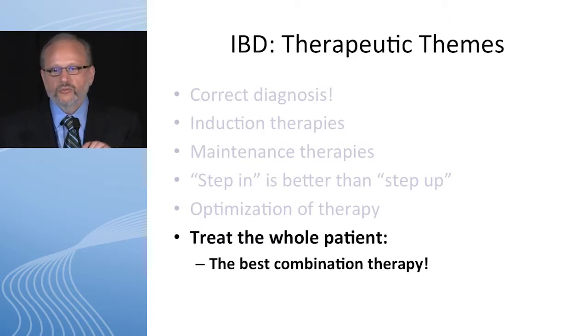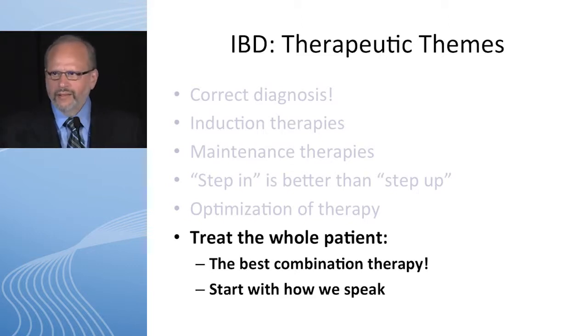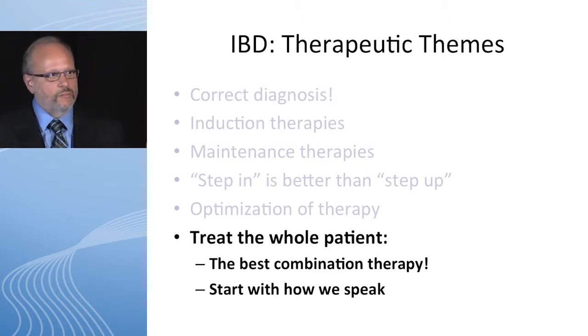So I would suggest that psychosocial wellness and psychosocial care of the patient is perhaps the best combination therapy we have in our armamentarium. If we take care of the inflammation and the patient as a whole, we'll probably get our best outcomes. And I'd like to just highlight, I'm obsessed with the way we talk, and I think the way we speak to our patients is perhaps the beginning of their psychosocial wellness. So we talk about patients who failed steroids, and I don't know any patient who ever failed steroids. I do know patients who were failed by steroids. And I think if we talk that way, it makes a lot more sense both to us and how we think about our patients.